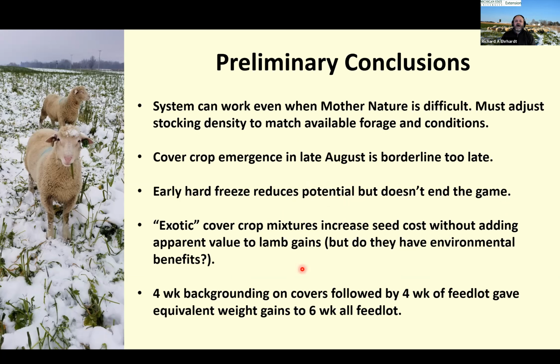And I would say the exotic cover crop mixtures will increase the seed cost, but not necessarily add apparent value to lamb gains, is what we saw. Do they have environmental benefits? Like, are they better for the soil? Possibly. I don't know if that's something we'll be able to measure or not, but we're just going to put it in there as a question.